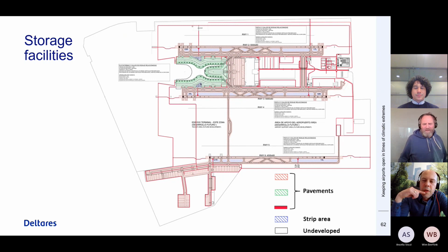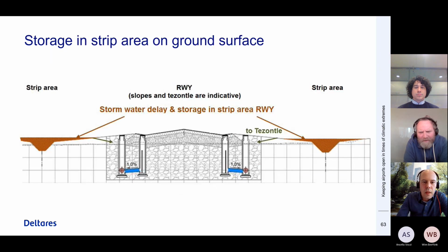At the same time, we have paved areas that are actually collecting that water. So you can see this is the land distribution of paved and unpaved, but also strip areas. Strip areas are the open, not paved areas in between taxiways and runways. And what we came up with is to use the local material of the Zondle, that's a sort of volcanic stone, a very porous material.